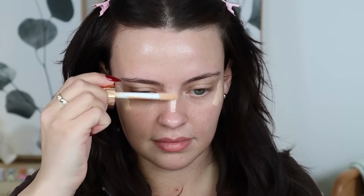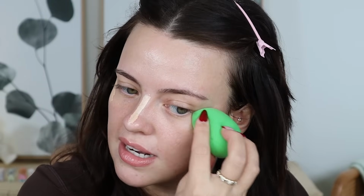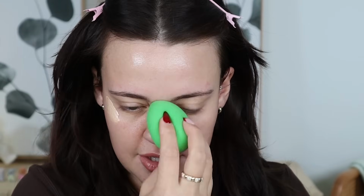Anyways, I'm going to be using the shade 1 because I want a very brightened effect underneath my makeup. And this is a fantastic multi-use product, but I mostly use it underneath or on top as a highlighter. I like its effect a lot. I really like its texture.